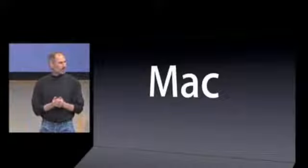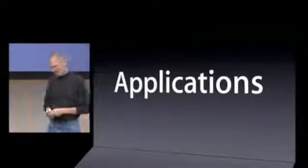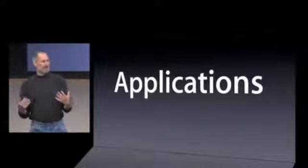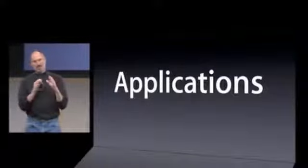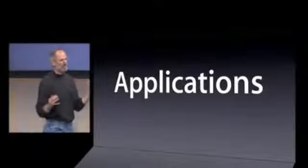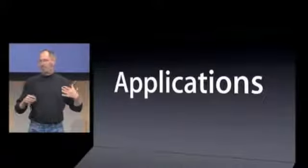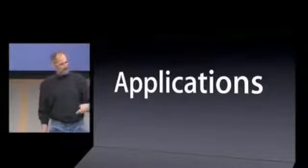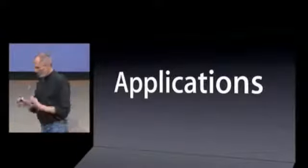All right, the next thing I'd like to talk about is applications that run on the Mac. You know, Apple invented this whole category of digital lifestyle applications many, many years ago. I think Apple was one of the first companies to see that the personal computer was going to evolve into the hub, we called it, of our digital life. And that we could write some applications that would make that a whole lot more successful and a whole lot more of a richer experience. And we started to do that with iMovie, followed by iPhoto and iDVD and the other apps that we have today. And so we've never stopped.